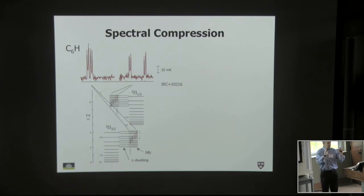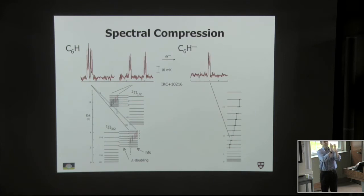However, when you add this electron, all this structure collapses into a single feature here. So this is the same line of C6H minus. And again, you have this very simple structure here. So all the structure collapses down here.